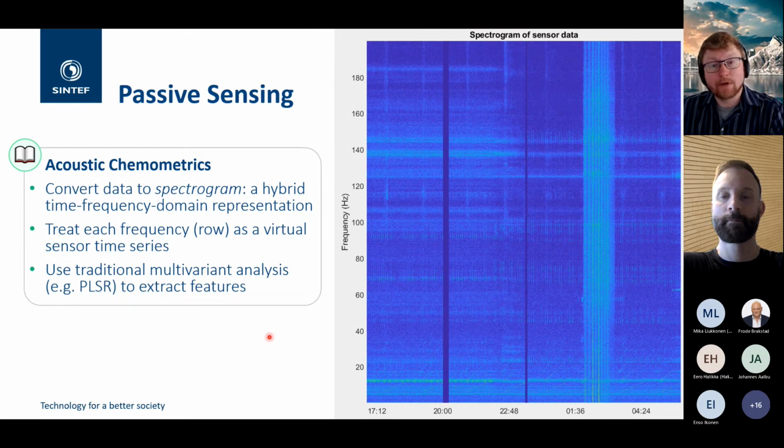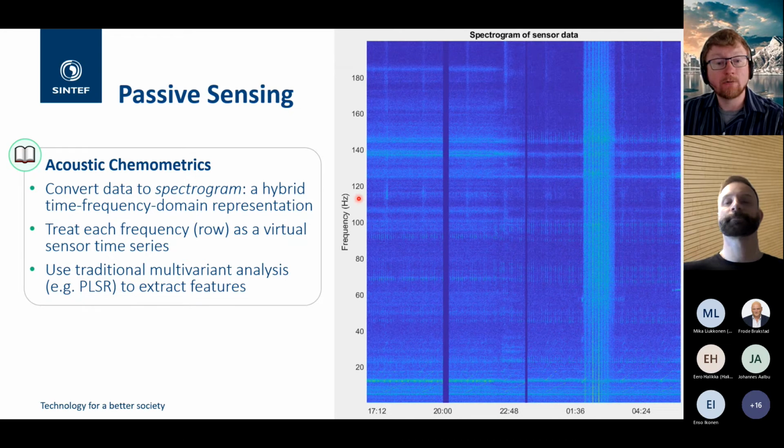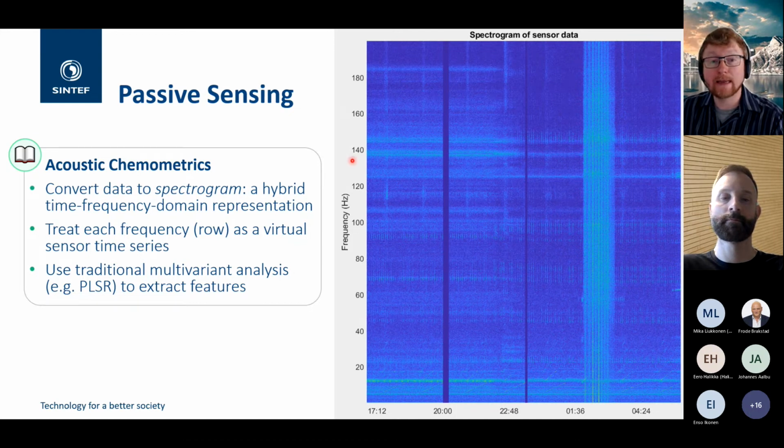You learn about the amplitude of the background noise as a function of frequency and as a function of time, and you can treat each frequency component as a sort of virtual sensor, if you will, which provides a time series. And then you use your favorite multivariate analysis technique together with whatever training data you have available to try to extract meaningful features. This is an incredibly simple and somewhat naive approach. A few lines of computer code is all it takes.